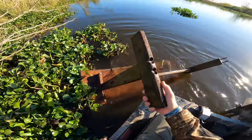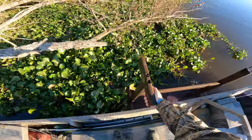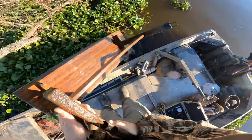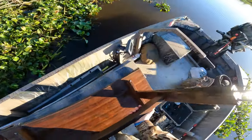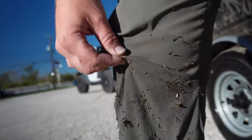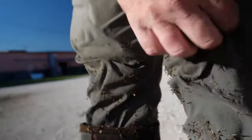What in the world? Now I could use that. Oh yeah, that's still good. I could dry that out. Lag bolts are still good too. Look at this. Oh man. Man, these things hurt like little baby cactuses. Good lord, things are sticking the crap out of me.